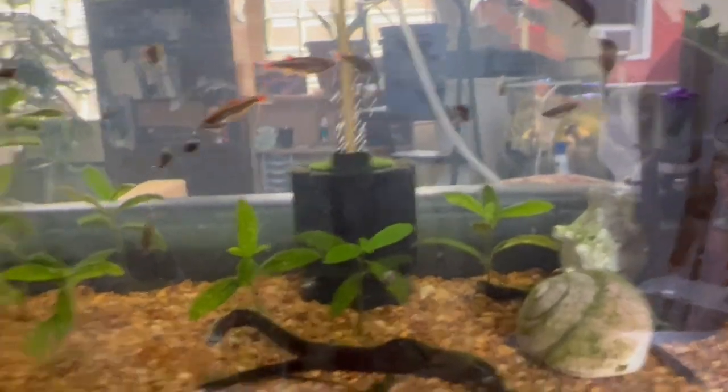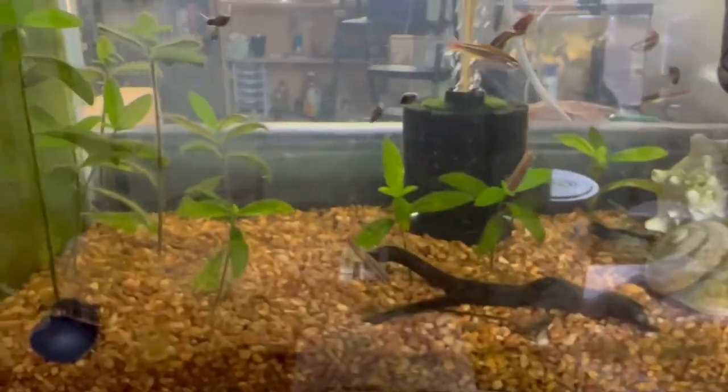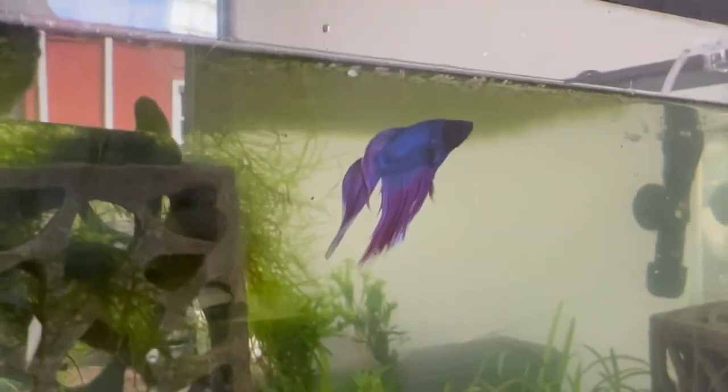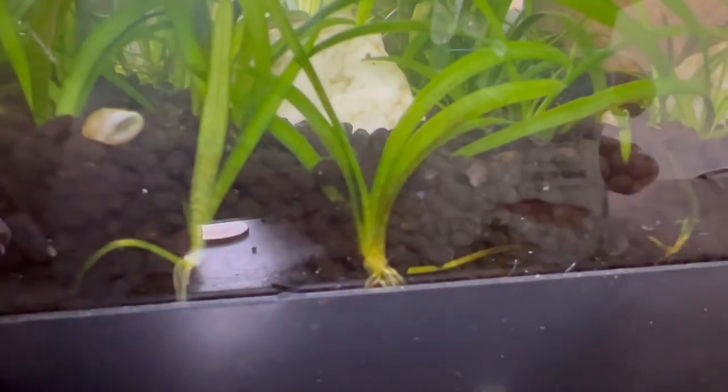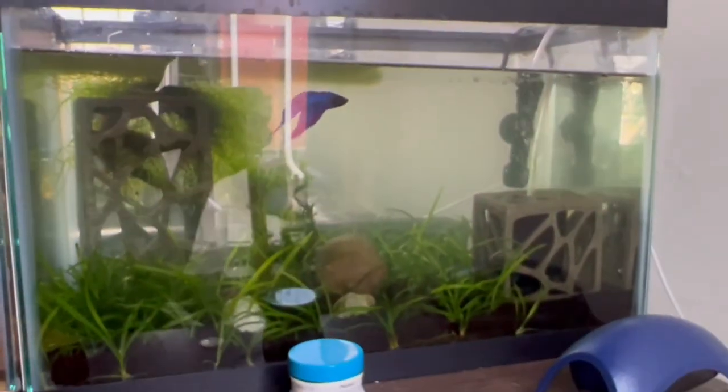But yeah, this one's kind of just chill. And I can sit here and look at them, or sit on the couch and look at them too. And then we got our other betta. This is Princess. He is a veil-tailed betta. And I got all these cool plants growing in here. These are all living plants. That's cool. What? Really didn't like that. Oh, in his hidey hole.